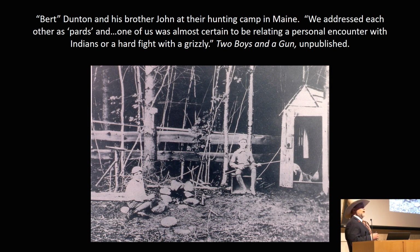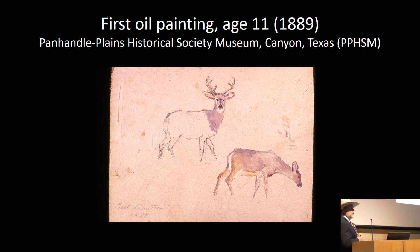Two Boys and a Gun is an unpublished manuscript that Dunton created the illustrations for that we had at Panhandle Plains. We secured that from Dunton's son's widow just a few years before I left Canyon. And they're really quite spectacular. I hope someday we can get that published because it's a fascinating tale about how he learned to be an artist. He started painting in oils as early as 11 years old, which I think you can agree is pretty accomplished for an 11-year-old kid painting this white-tailed buck and doe, and something that would be with him as an outdoor artist throughout his entire career.